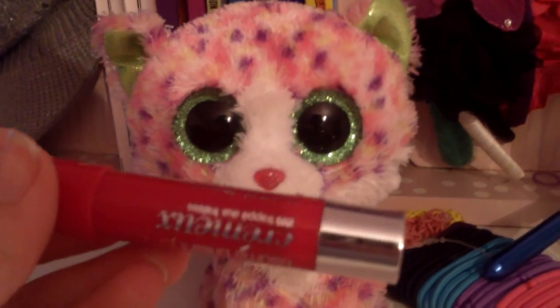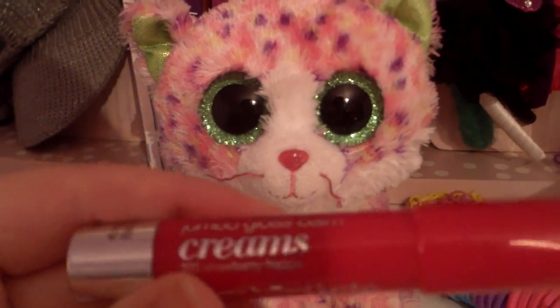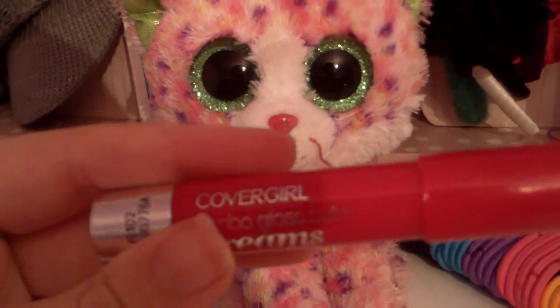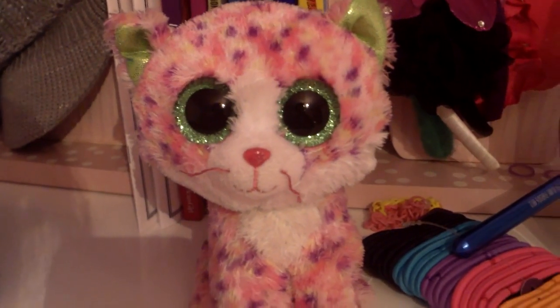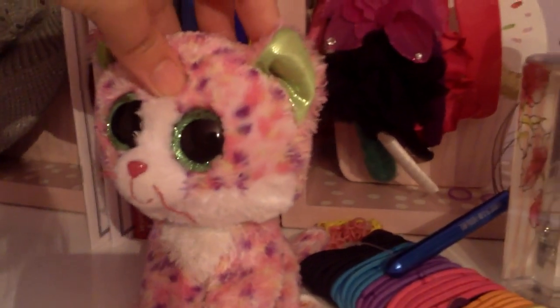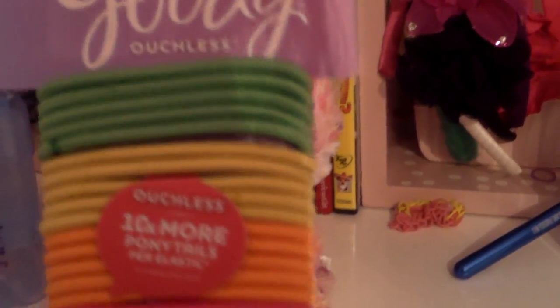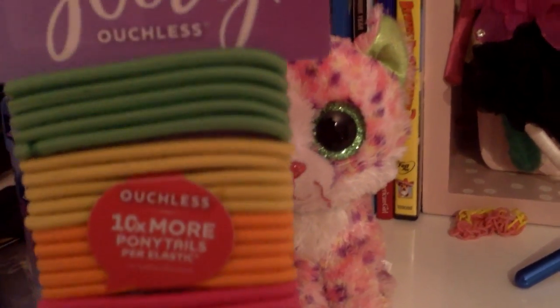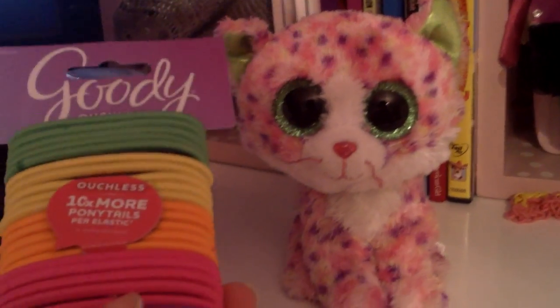So the next thing she got is this lip gloss / lipstick. It is from CoverGirl. It did come out a little bright, so we're probably not going to be using that this year. Because, yeah, private reasons.